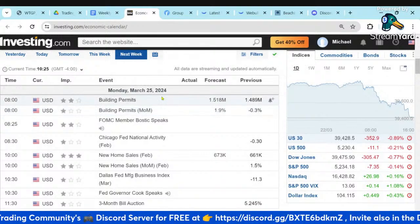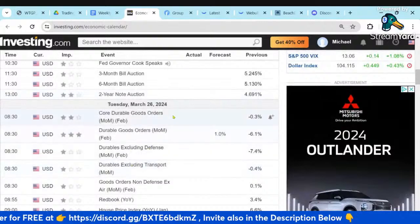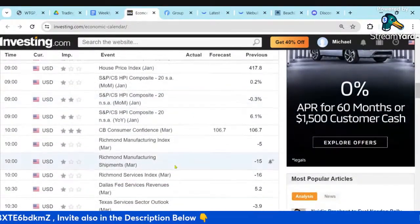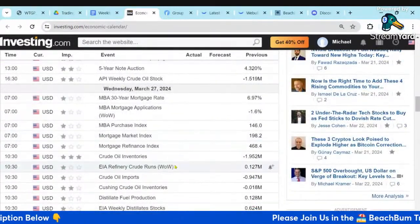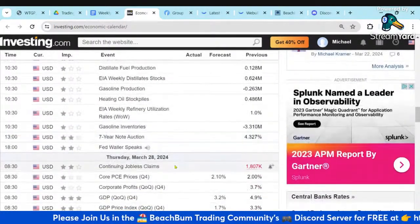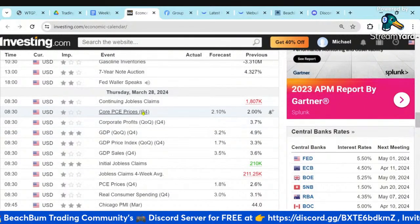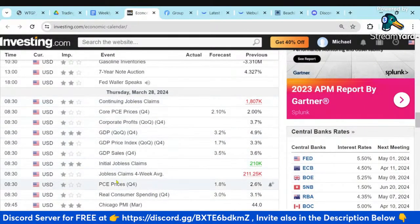So next week, we got building data on Monday, durable goods Tuesday, home prices. Again, Fed officials talking Wednesday, mortgage data, oil inventories. Thursday, we get GDP data and core PCE, and jobless claims data. So Thursday, important economic data.